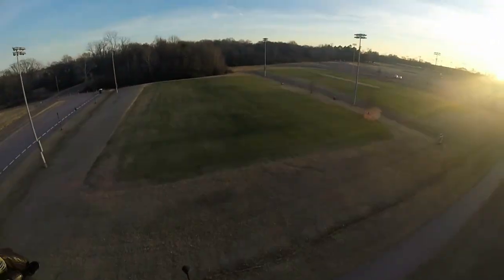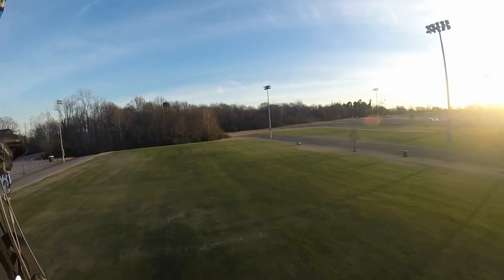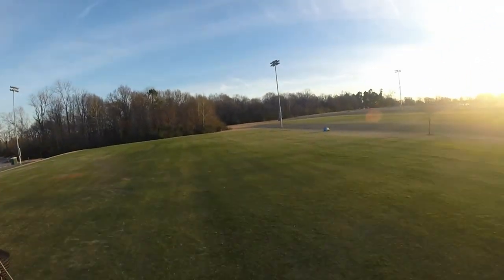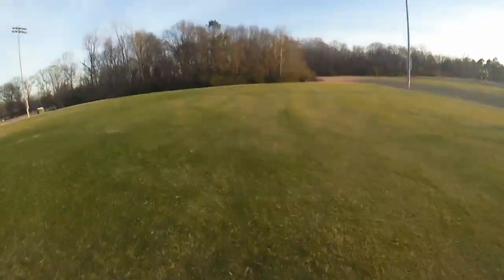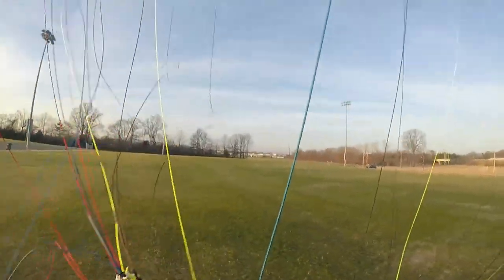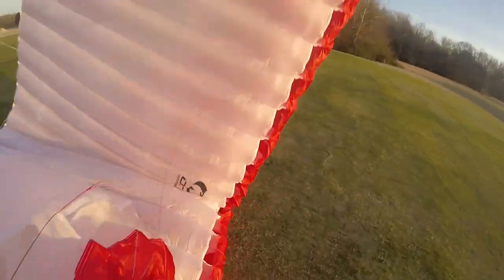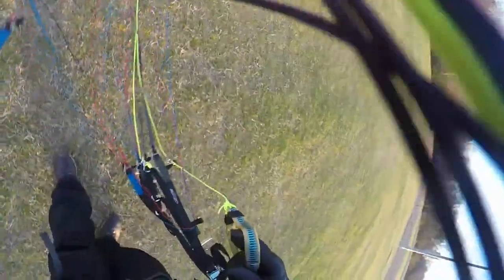So here we go. I shut the motor off right over the power line top when I knew I had it, and came in, testing this out for the first time. And this is much, much slower than it usually is. Oh, there we go. Just barely stepping in there, and I have zero wind. And now I've got a mess because my GoPro caught all of my lines.